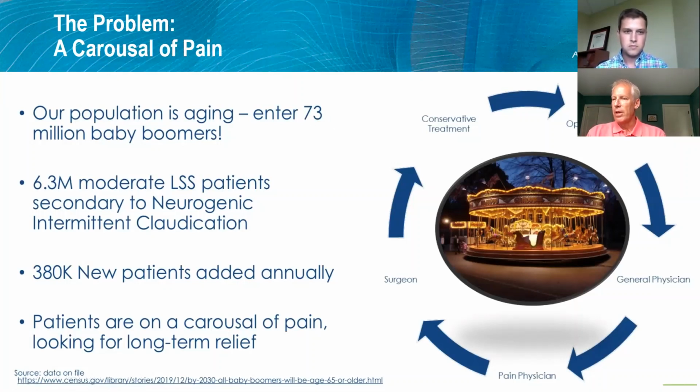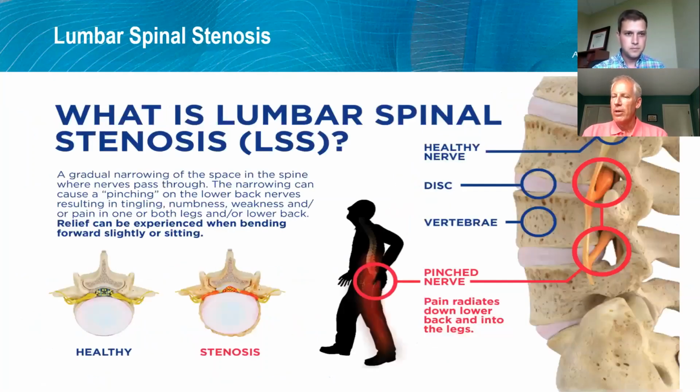If we could have the next slide. Spinal stenosis is often confusing, I think, especially to patients and sometimes providers, but honestly, it's pretty simple. It's essentially, what I tell patients, a crowding of the channels where the nerves pass through the spine. It can result in misery and a lot of functional difficulties for your patients, often causing what we call a neurogenic claudication.